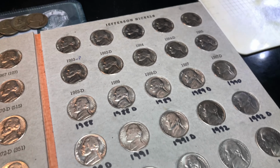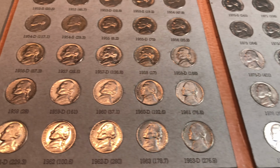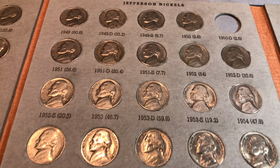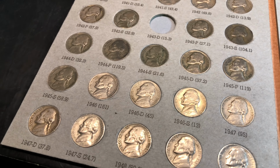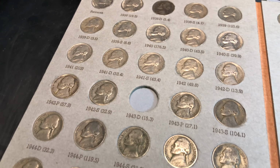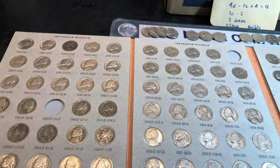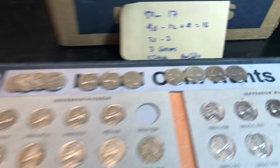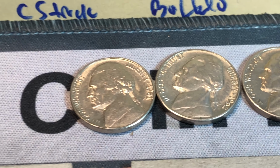Well, there you have it. We've got all 7 upgrades plugged in, and like I said before, this nickel album is looking fantastic. There's only a handful of nickels I wish we had better examples of, but at the end of the day, most of them are in really great shape. Still need 2 more spots filled, and ironically, none of these beauties was able to upgrade anything in the album.